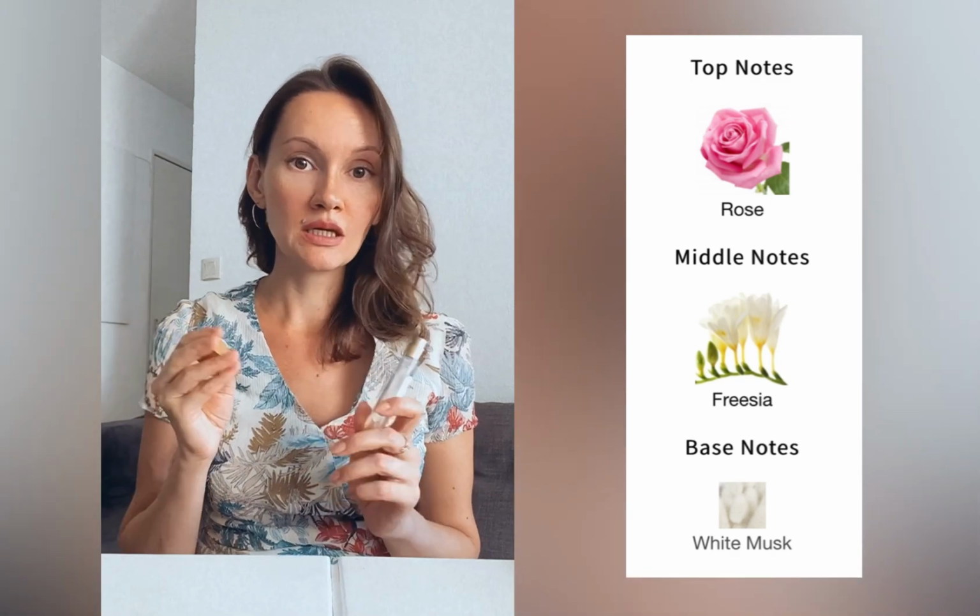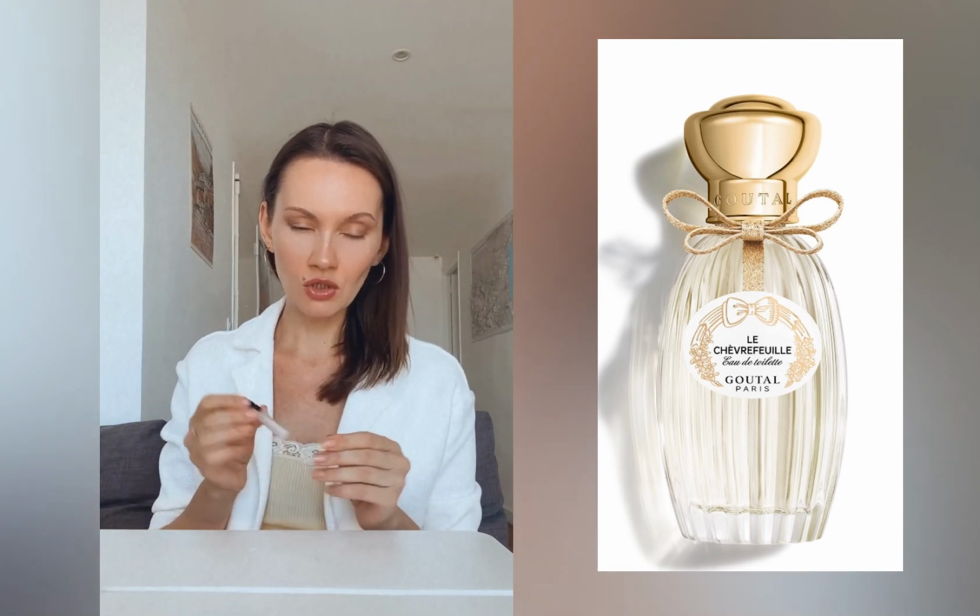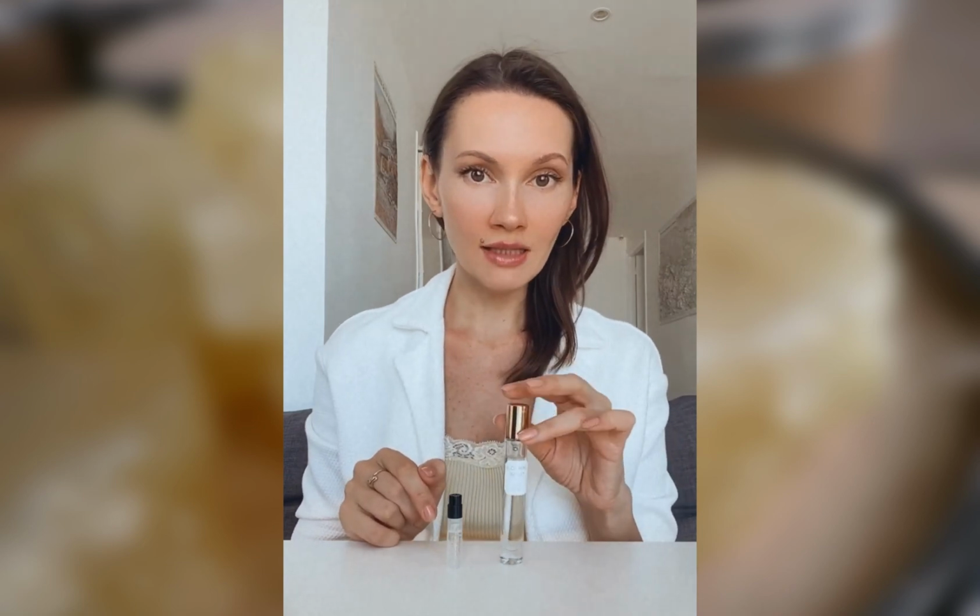And I like mixing up this fragrance with others. And one of them is Goutal. I have the fragrance that is called Le Chevrefeuille, honeysuckle basically. I don't get that sweet honey-like note in here that I was hoping for. Layering Le Chevrefeuille and Blooming Ballet does not add sweetness, but it creates a perfume on its own.